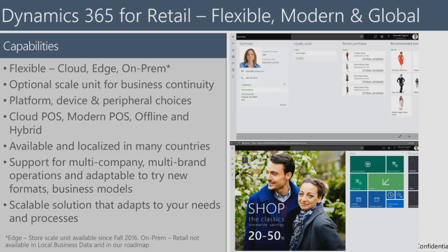They can do SKU lookups. They can do price checks. They can transact and do what they need to. They can keep moving, make price changes, whatever. It all continues even without that connection. So you can have the mobile POS piece, which is cloud-based, which can continue, or you can actually have that store scale unit that allows you to continue operations. And what happens when the connection is restored? It just syncs back up to the cloud, and everything continues.